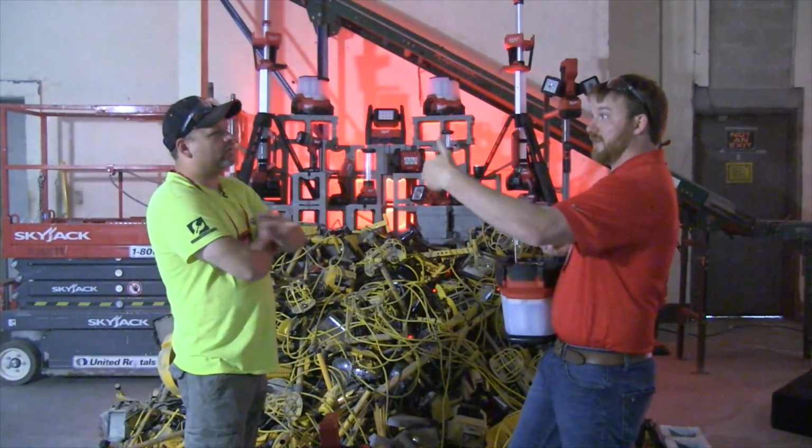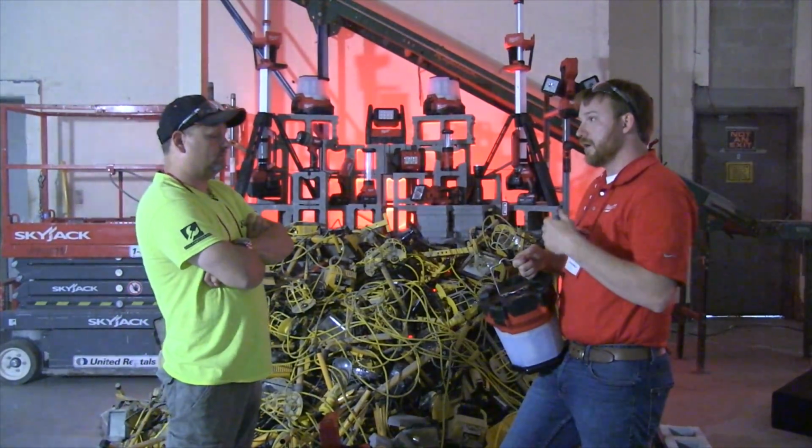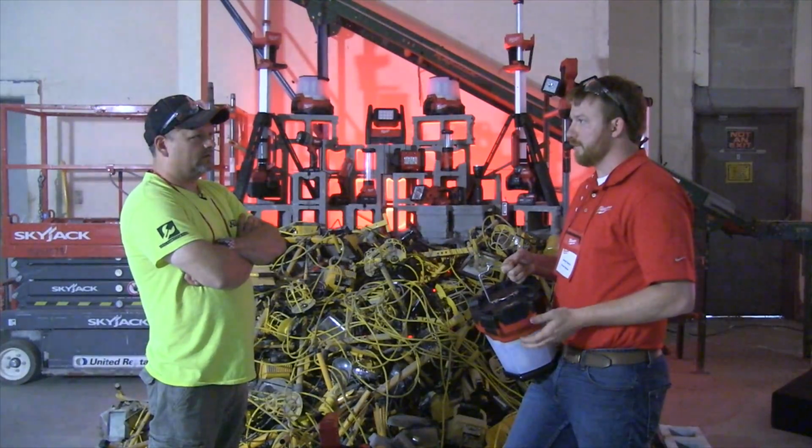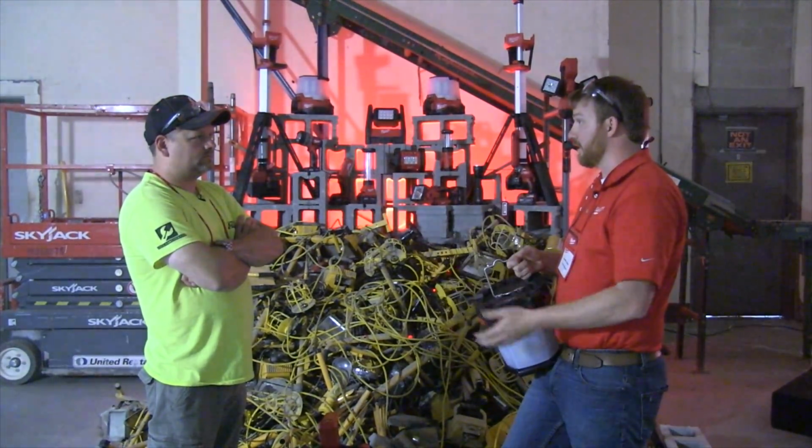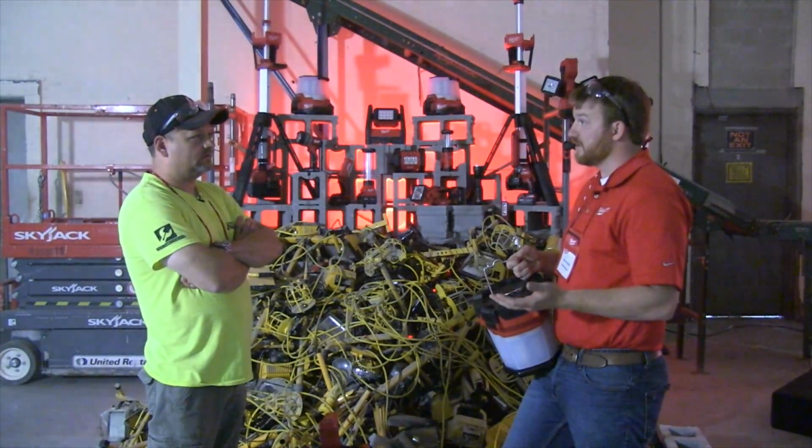Oh, so you can actually link these. Yeah, right. You can link these together. So you can get up to 15 on a 15 amp breaker, and it really gives a user the ability to light an entire job site off of this one product. Right. More efficiently even. So cool.